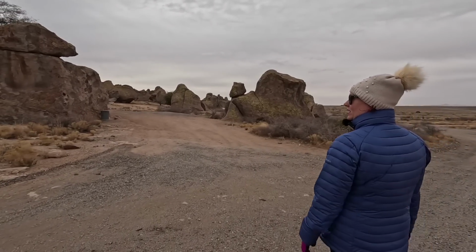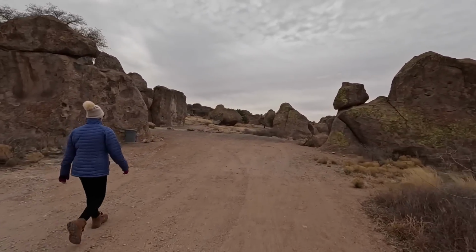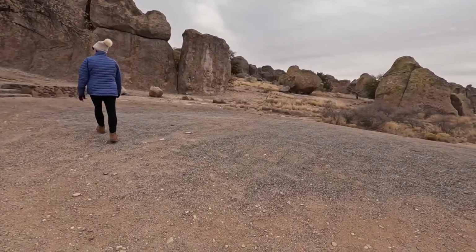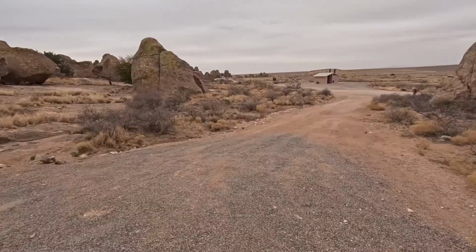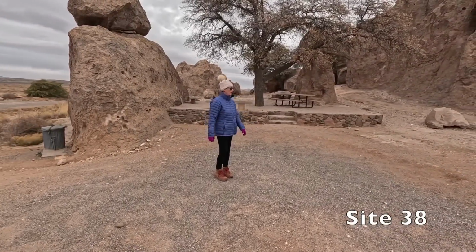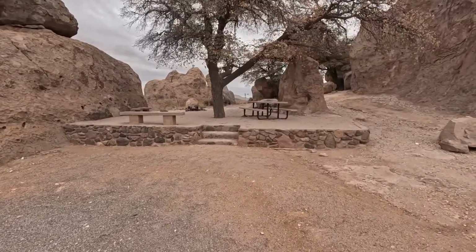We have another one across from us here. I don't see a marker for this one. Oh, it's down there. Yeah, it has two entrances. So there's the site number down there. I'll get that in just a minute. So this one's interesting.